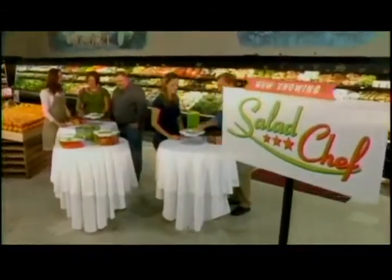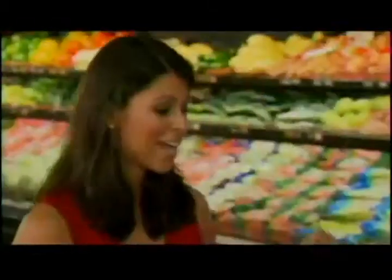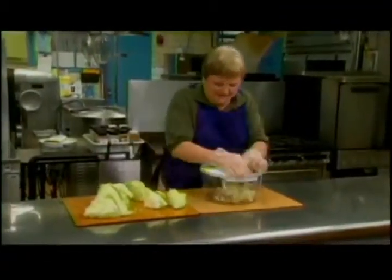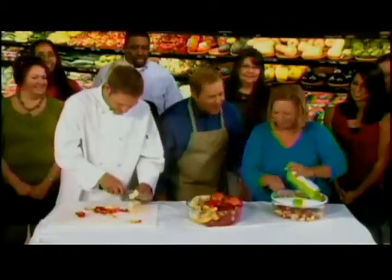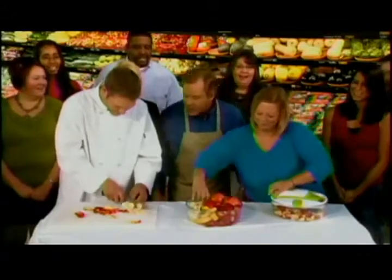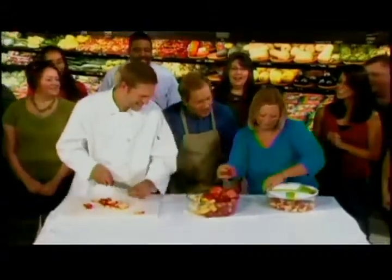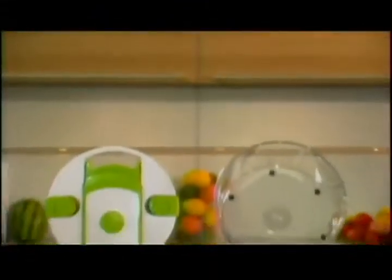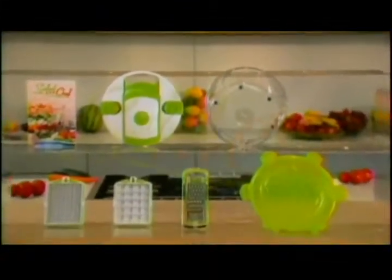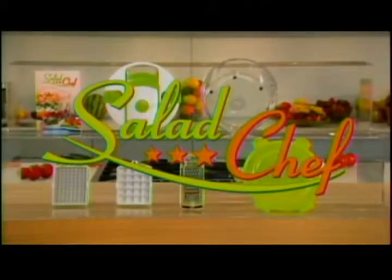Coming up, America speaks out about the Salad Chef. This Salad Chef is amazing. If I had a Salad Chef, I'd eat a lot healthier and it'd be a lot easier to do so. Professionals put it to the test. It's very versatile, it's self-contained, easy to clean, and you can store right in it. And can a professional chef keep up with the Salad Chef? You're getting the countdown, buddy. You better speed up. Stick around to see our Salad Chef slice off. All that and the kitchen offer of a lifetime, coming direct to you from Salad Chef.